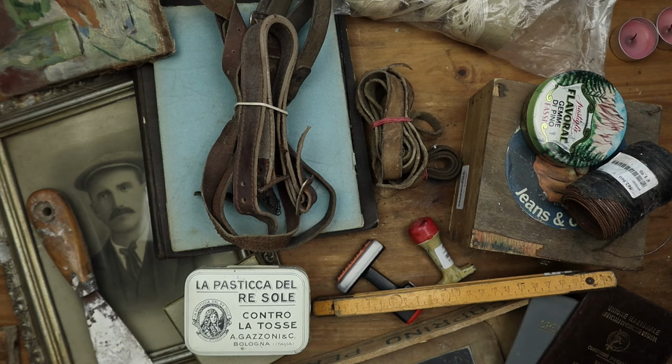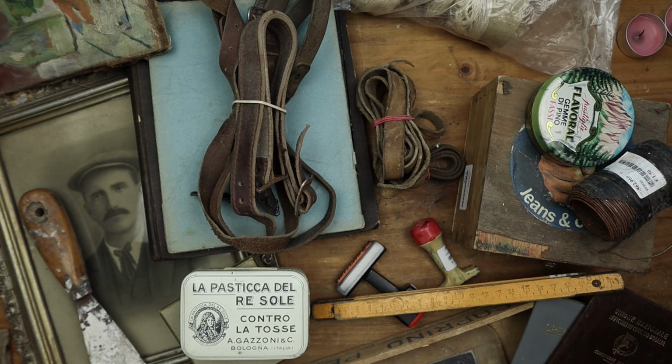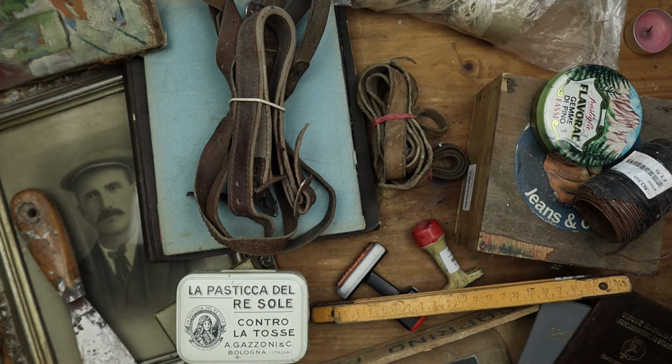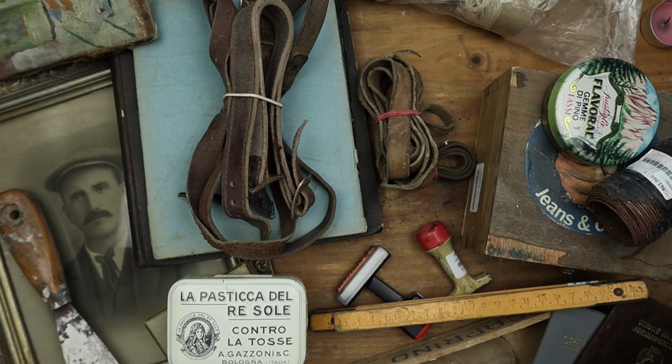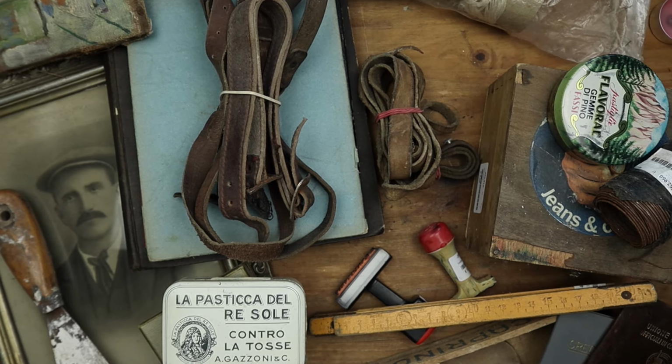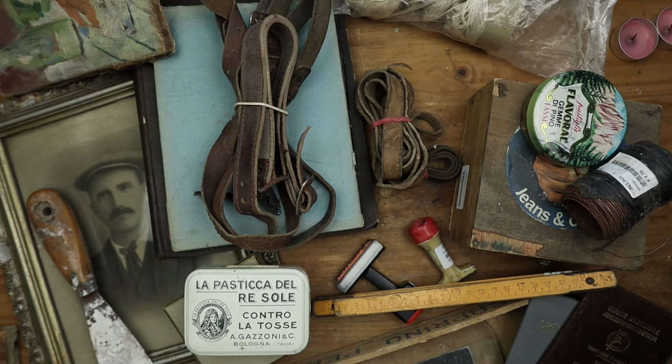I have just come back from Italy where I spent a couple of weeks in the town where I was born, and as always I went to the local flea market, and it's always a joy. There's always so much in there, and I spent over 2 hours looking for gold and treasures, and I did find quite a few things that I wanted to show you. I'll also talk through what I like to do with certain things. I hope you'll enjoy this video, but also I hope it will inspire you to look for things that may be a bit different.